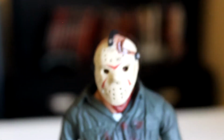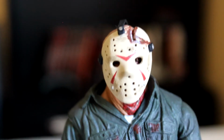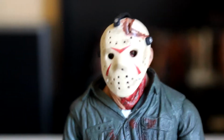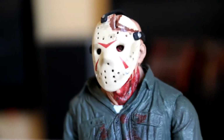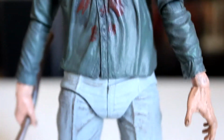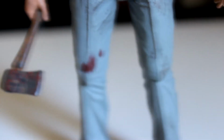He's bleeding. He's got the fresh axe wound in his hockey mask right up there on the top right. There's blood seeping down all the way, as you can see, down his face and down his shirt. Just incredible work on this one. Very cool. He's absolutely messed up.